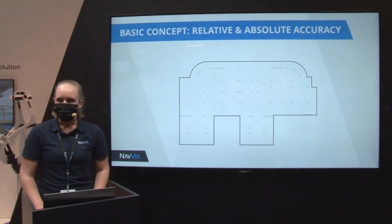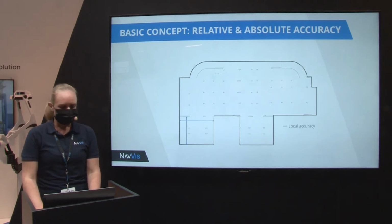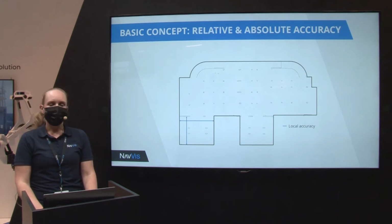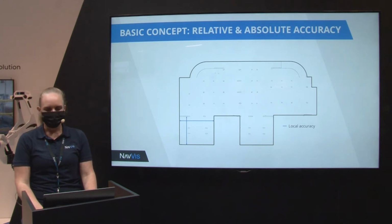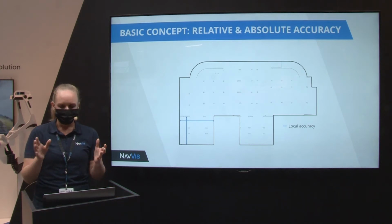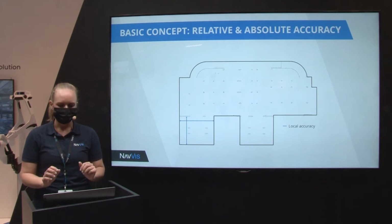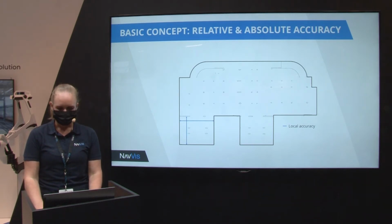Another basic concept I quickly want to discuss here is the relative or local and absolute or global accuracy. These blue arrows here represent a local accuracy, which means that we can measure these points by capturing just from one scan position, or just taking a mobile mapping system and not moving it, so just putting it on a fixed place and leaving it there.